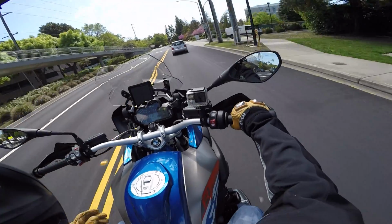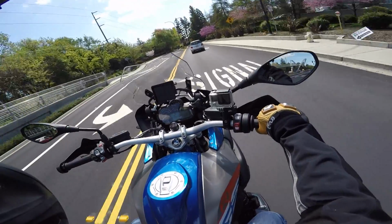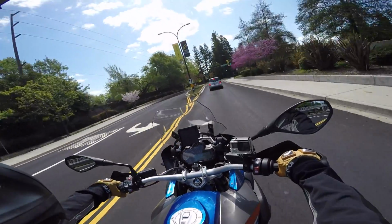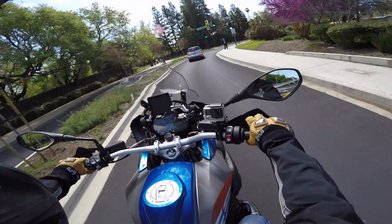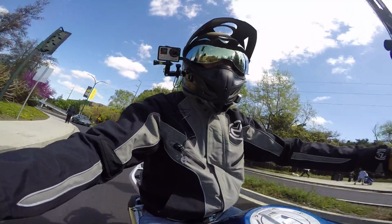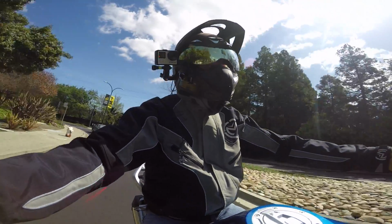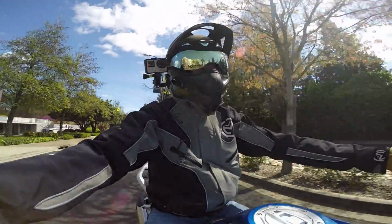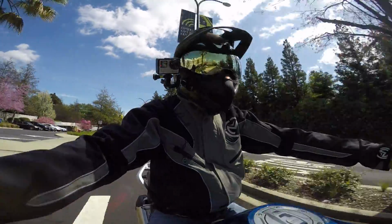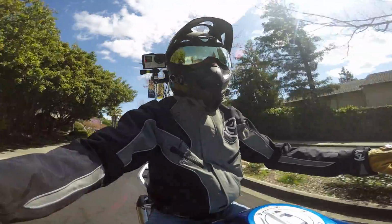But I could really see this coming in handy in off-road situations, where you may be on a dramatic grade with minimum traction, and just being able to pull that front brake and have the bike hold you there, giving you time to modulate in those conditions, it just sounds like it's worth its weight in gold at that point.